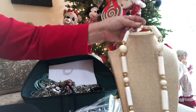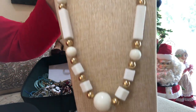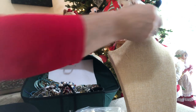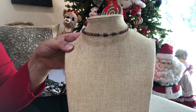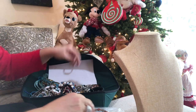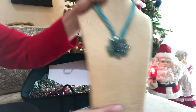Here's a signed piece, statement. This one is number 6. Here is a number 7. Very pretty, choker style. And here is number 8.